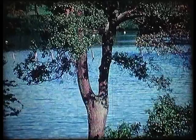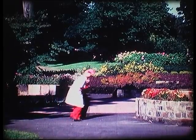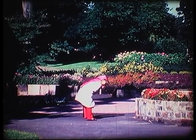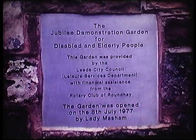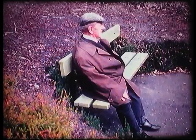Roundhay Park is beautifully landscaped and is situated within the boundary of the City of Leeds. In Jubilee year, with the cooperation of the Parks Department, a site was chosen in the park to build a garden for the disabled as the main community project of the Rotary Club of Roundhay.